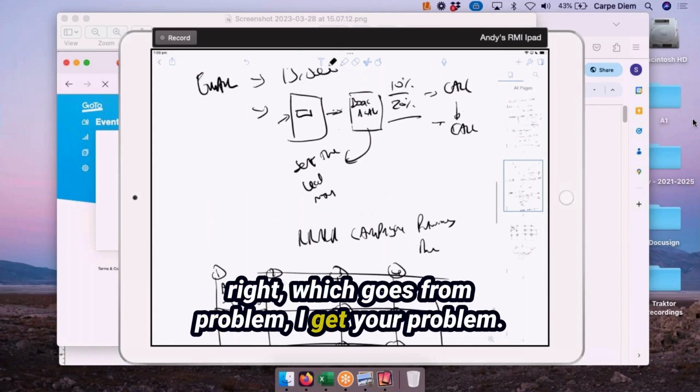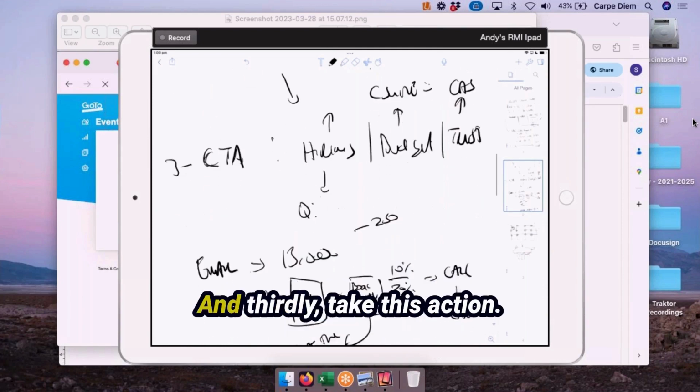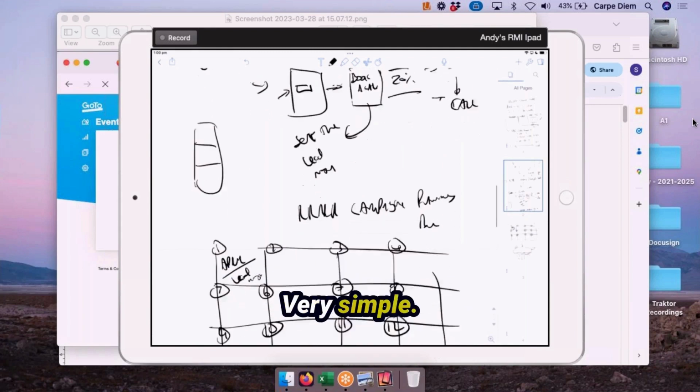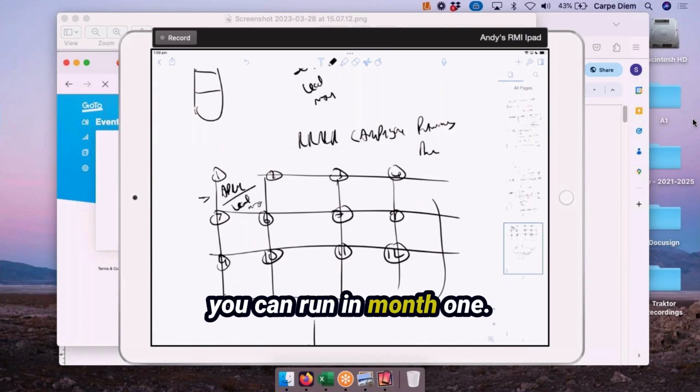Which goes from problem, I get your problem. And secondly, I've got a solution, the case study. And thirdly, take this action, okay? So that's going to be your 3-page lead magnet, very simple. And from there, if you start with that, all that 15,000 you can run in month 1.